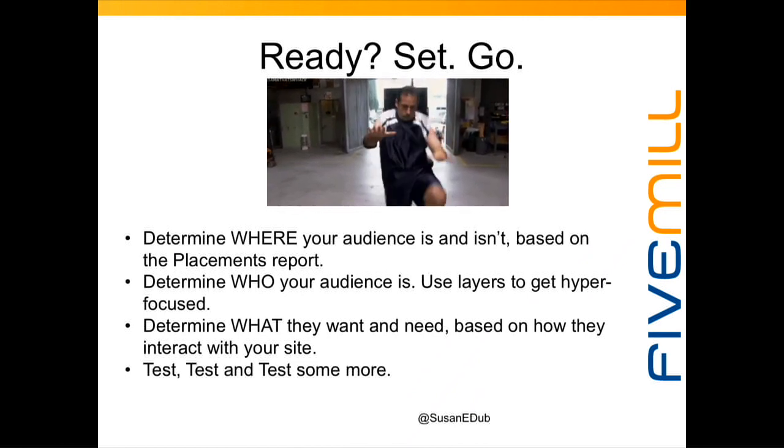So you're going to find the more specific you can get with remarketing, the better. It can be hard because there can be a lot of audiences. And Brad's advice to start small is good advice, especially if you're an e-commerce retailer that carries a whole bunch of different stuff. Come up with what your most profitable endeavors are first, start there, and get the data as quickly as you can. So determine what they want and what they need based on what they've done on your site, based on what they've indicated to you that they're interested in. And then test. Did I mention test?